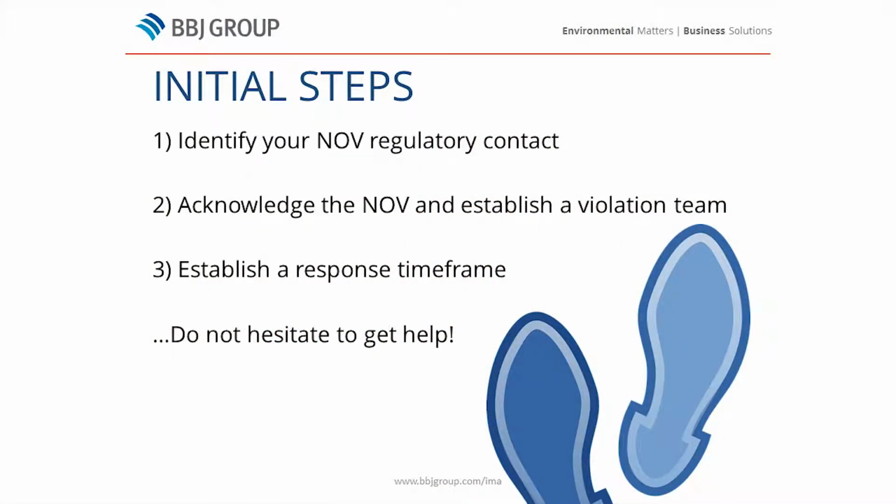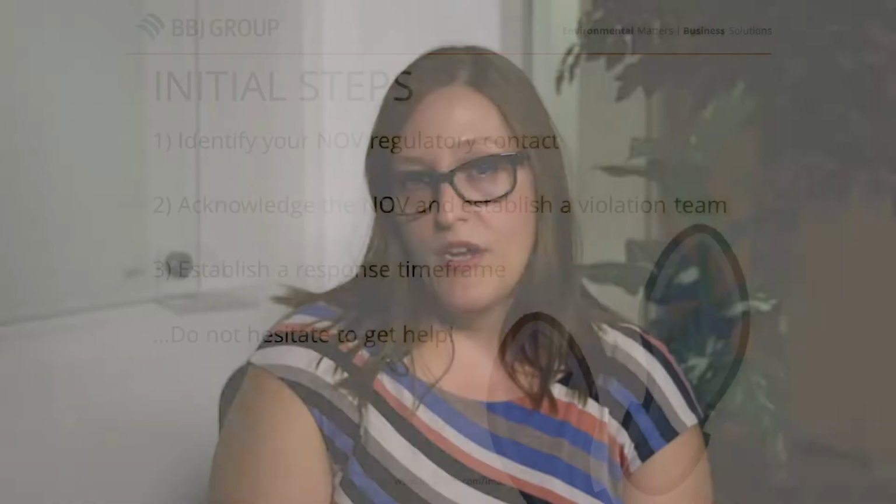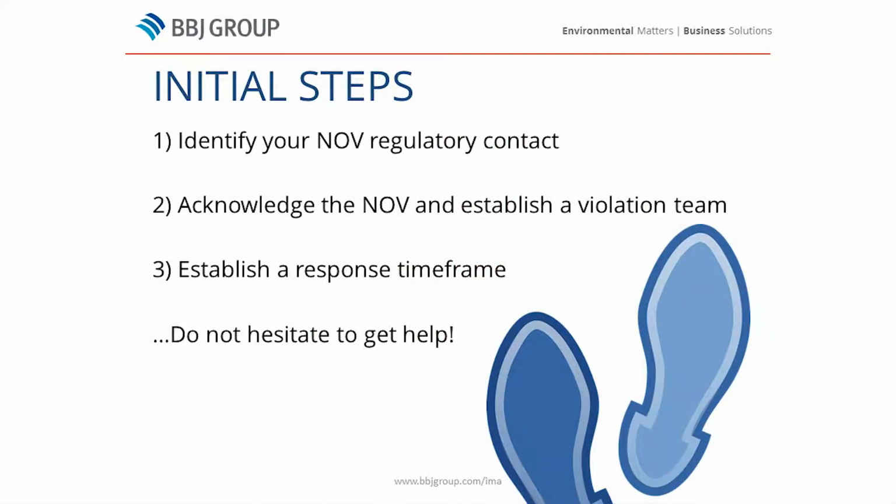The very first thing that you want to do is gather all relevant documentation. If you have internal or external inspection records, maintenance logs, or relevant diagrams of your facility of the affected areas, then you're going to want to get those all in one place to review them. Make an opinion about what you think the validity of the claim is, whether or not you think it's a misunderstanding, a discrepancy in the records, or something that actually needs to be addressed, and what you think that the corrective action should be.